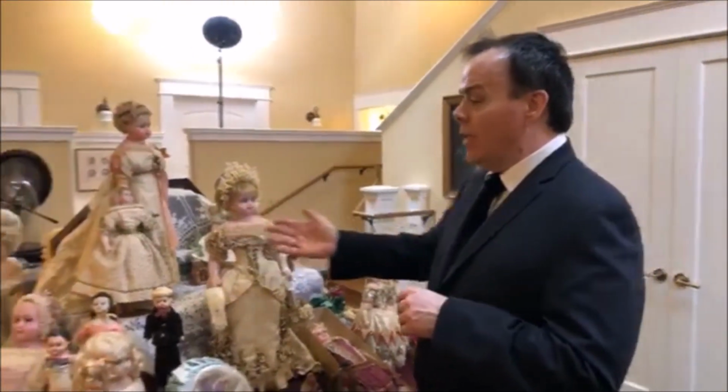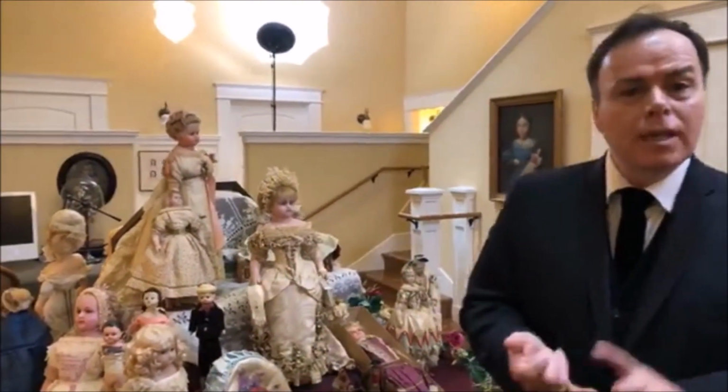Right. When I look at a doll like this, or any of them, I see the seamstresses that made the clothes for them. I mean, it's all a good thing. It's all a good thing, too. I want to point out this.